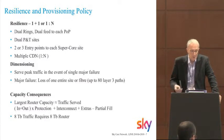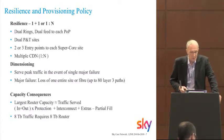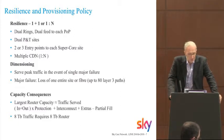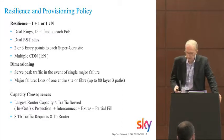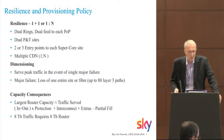Loss of a fibre is a loss of 80 layer 3 pairs that may be up to 100 gigs each, so it's a huge loss of capacity. Now, the consequence of this is you do have a fair bit of over-provisioning. We've got 8 routers, but when you do the maths and the modelling, it turns out that the largest router capacity you need is about equivalent to the traffic served. So with 8 terabits of traffic served, we need 8 terabit routers, which is a handy equivalence. It just happens to be because of the number of nodes we've got and the way we structure our network that it works out that way.